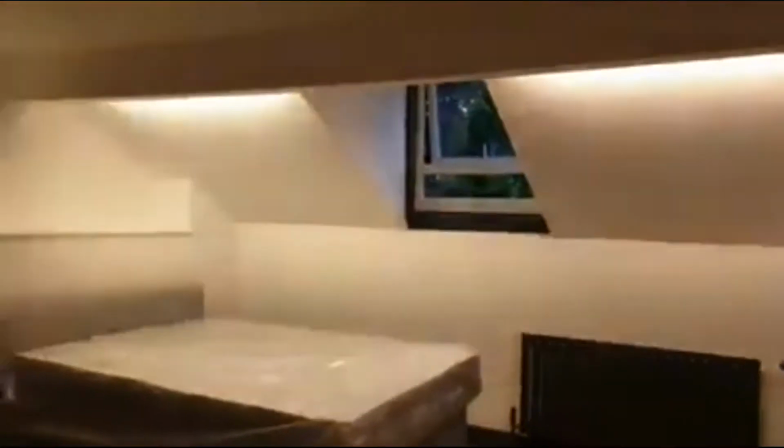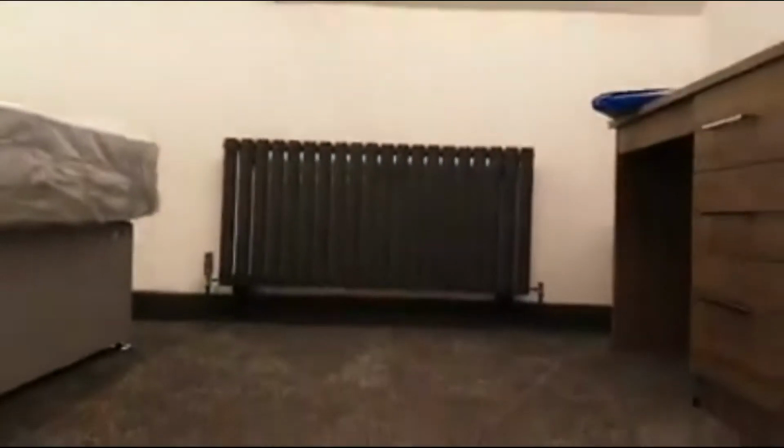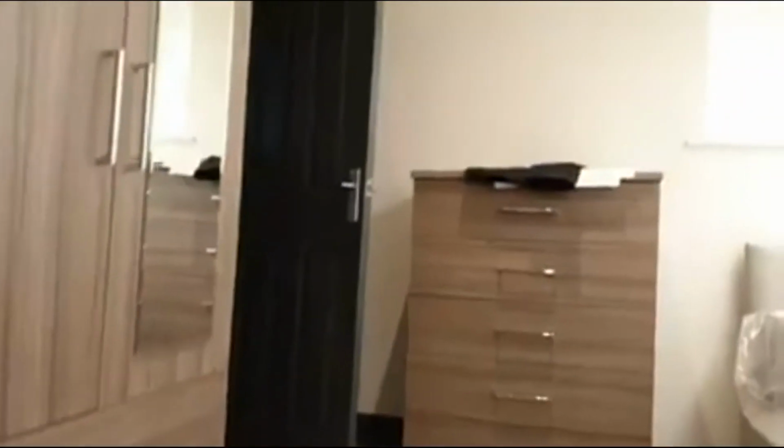And here we are back in the flat. So just going to walk you around. So those LED lights seem to make it glare like that. Now the furniture's in, you can really get a feel for the size of the room, how it's going to feel.